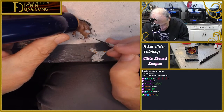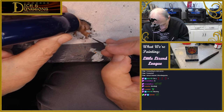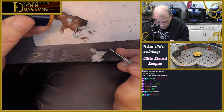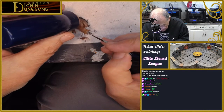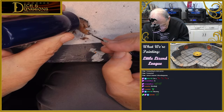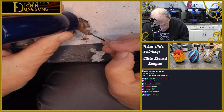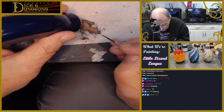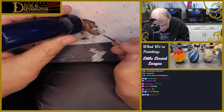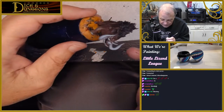Kind of turned out okay. Didn't finish painting around the snout here. There are no teeth in front. The teeth end there. With the underside of the snout, get that really good touchy bit out of the way. And I'm going to paint around the other side.